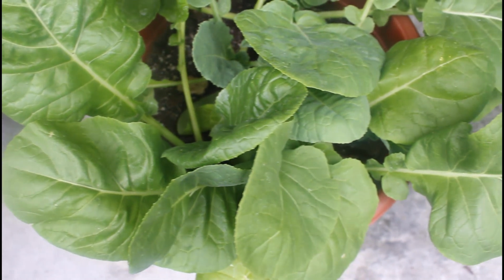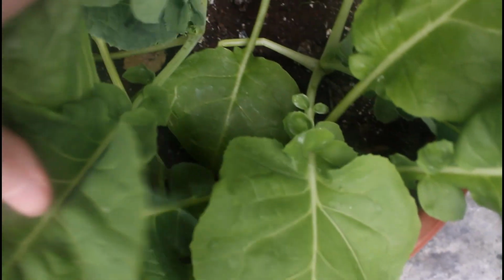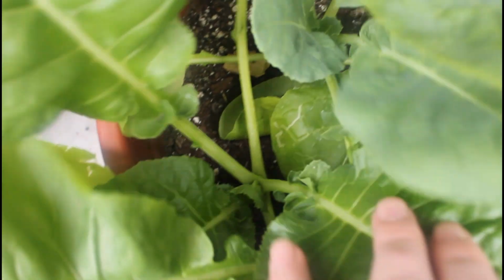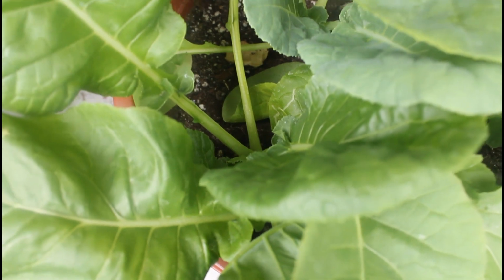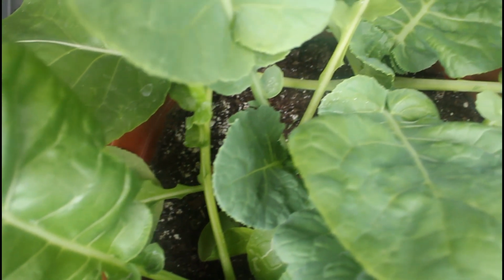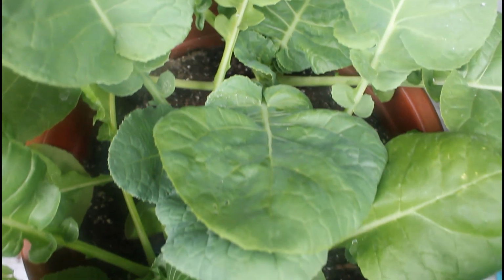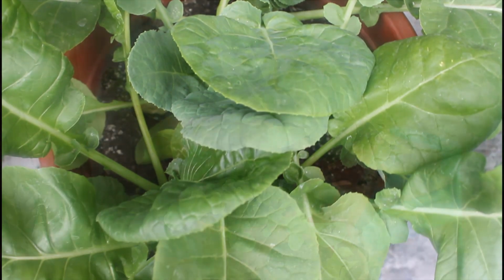I have 4 plants in here, and I was a little unsure if I should keep all 4. I plan to pull 1 or 2, but they are all doing really well, really green, and they don't seem to be competing for space really. All the plants are really doing well equally, so I do plan to leave all 4 in this one container. Definitely almost time for a harvest of all those, and I can't wait to try that in a stir fry.